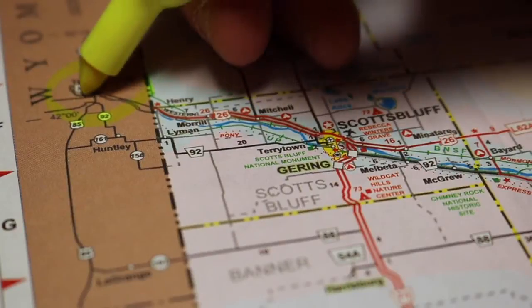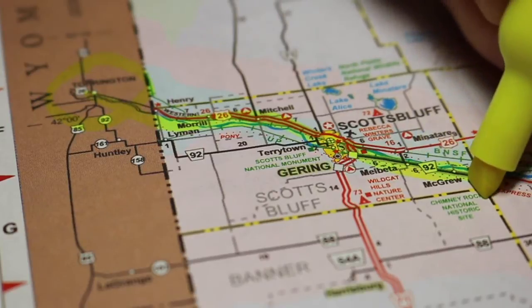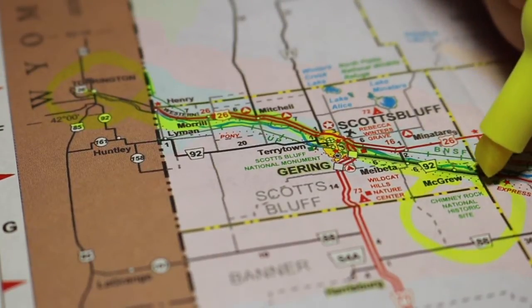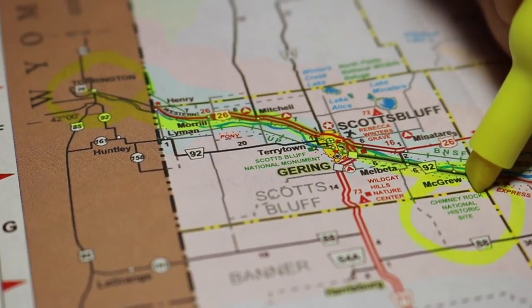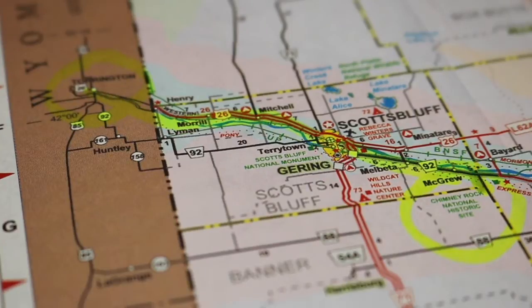So I traveled from my in-laws in Torrington, Wyoming, down to Chimney Rock. Chimney Rock is just south of Bayard, or actually pretty close to Scotts Bluff, Nebraska. And it takes about an hour or so to travel down there. So I traveled there. I was the only one that went along. Everybody else was doing some other stuff at home. So I traveled down there and got to Chimney Rock.